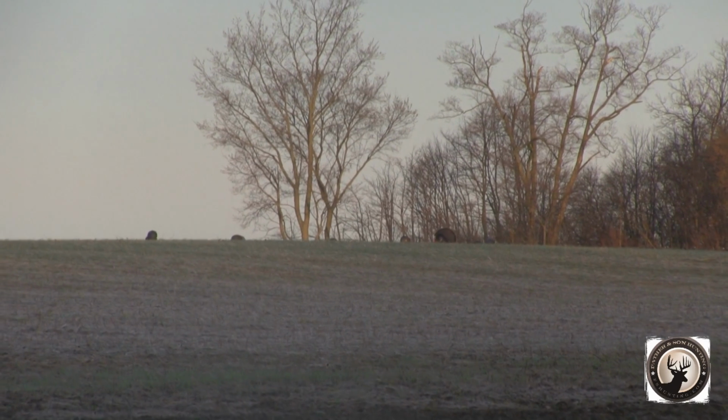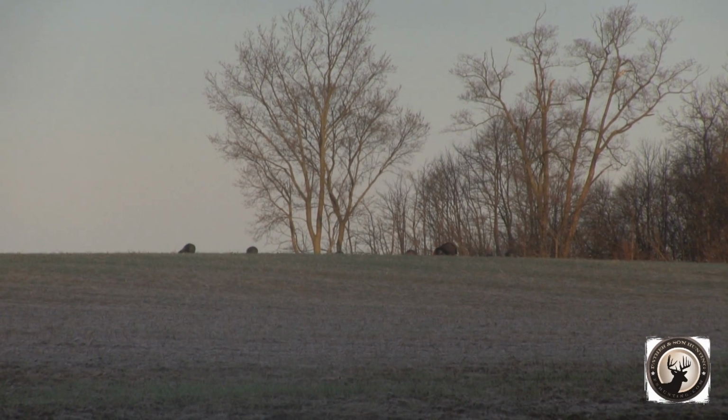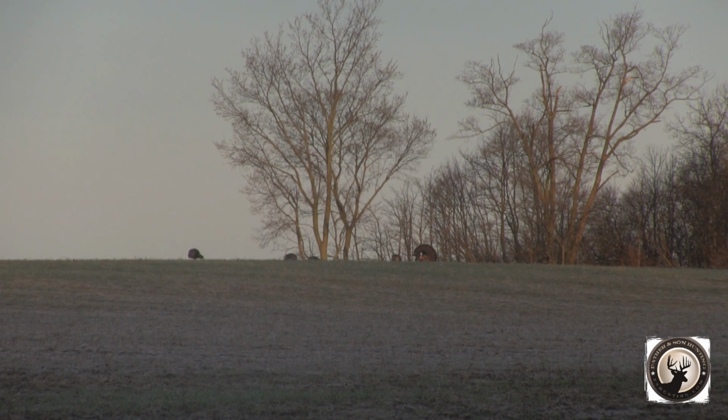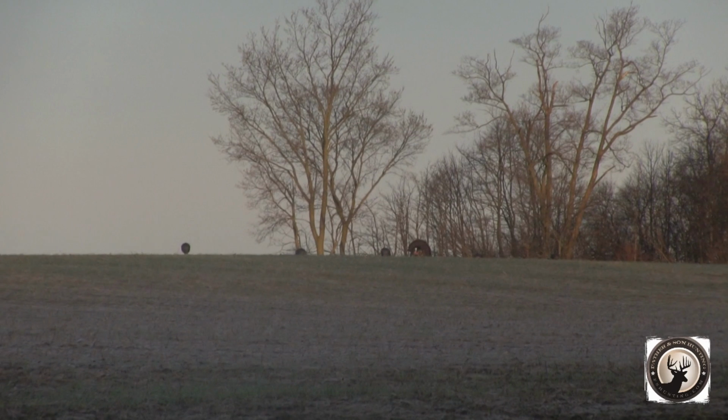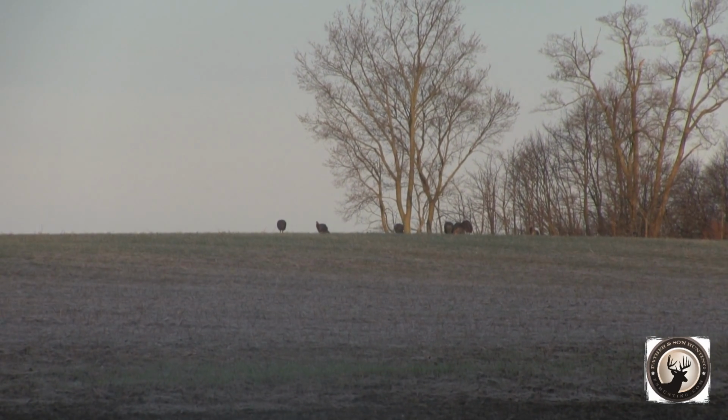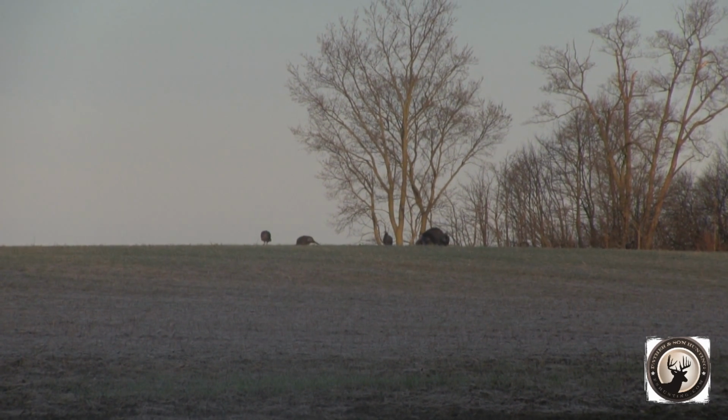I made a few more calls, and then just over the horizon, on the far south point of the bush, on top of a hill, there they show up. Five hens come over the top with this big strutting tom. So this tom and these five hens, they start to feed up on top of this hill.